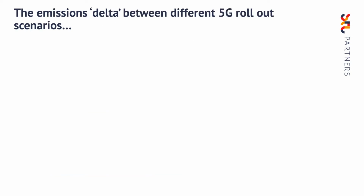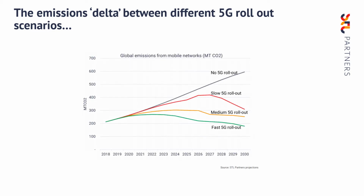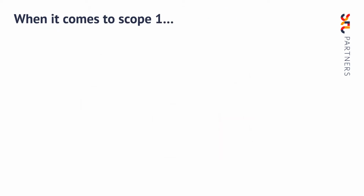Now, what we did in our analysis was to focus on the delta. In other words, we took a base case and we wanted to look at the relative impact of different scenarios of 5G rollout. So what's really important for us isn't the absolute emissions from the mobile networks, it's what's different as you move to 5G or you accelerate the 5G rollout. Let's start with scope 1 and let's focus on the difference between scenarios that we set out, that's the fast rollout versus slow rollout 5G scenarios.